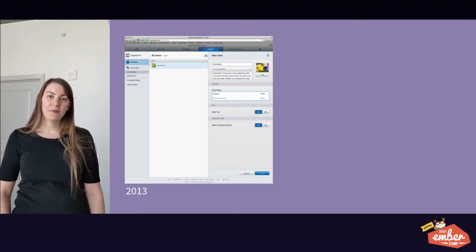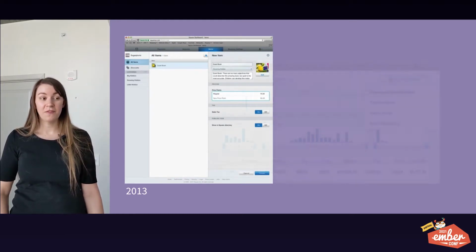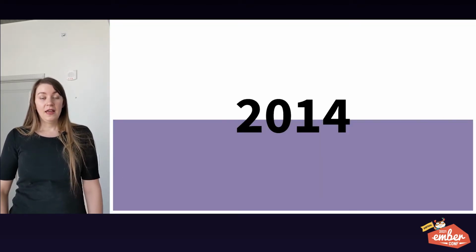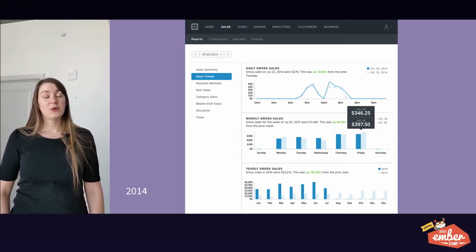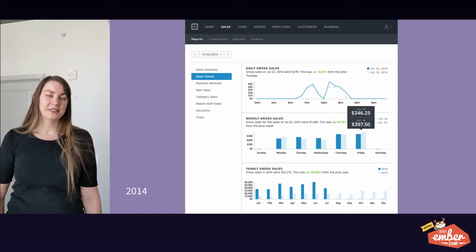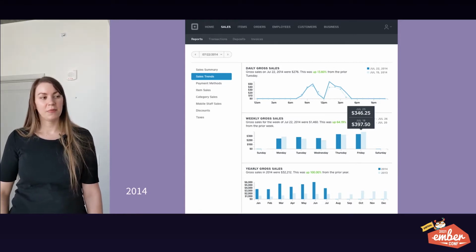And in 2013, our app has some tabs across the top, adding more functionality as we are developing more features. In 2014, we did a total redesign and CSS rewrite, and now this is where it starts looking much more like the modern web to me. And as you can see, we continue to add features across the top.